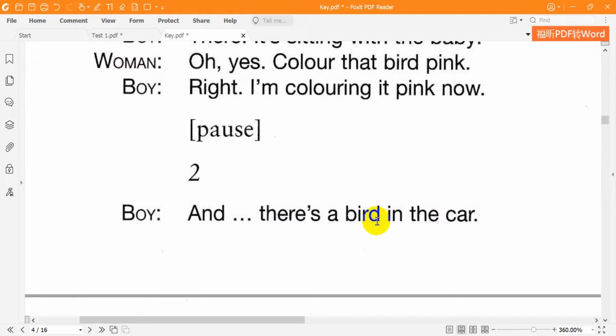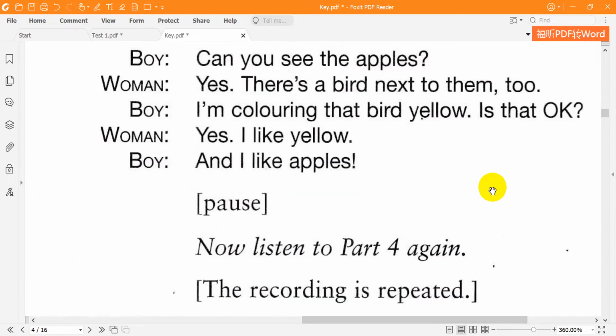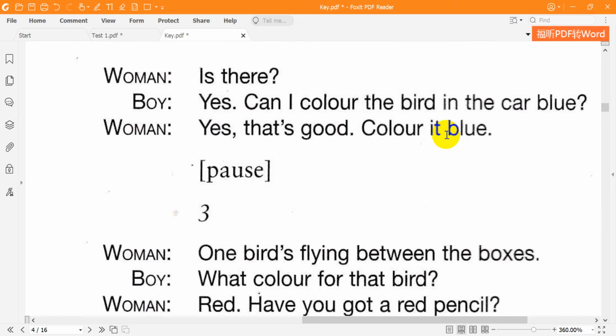And there's a bird in the car. Is there? Yes. Can I colour the bird in the car blue? Yes, that's good. Colour it blue.